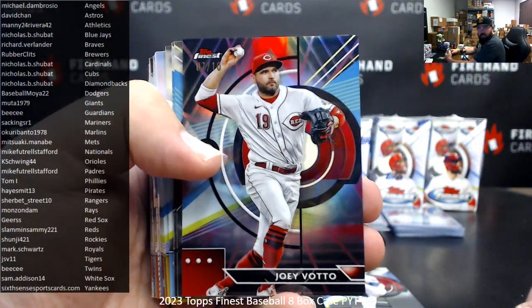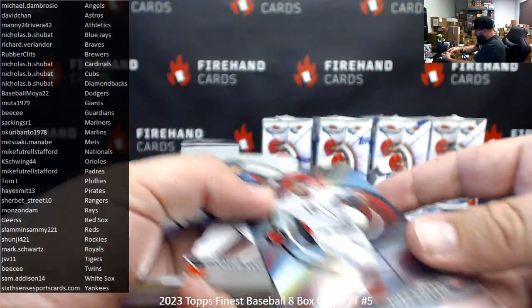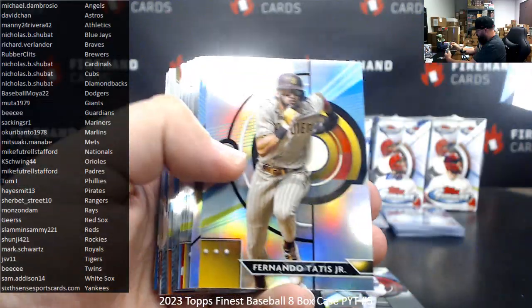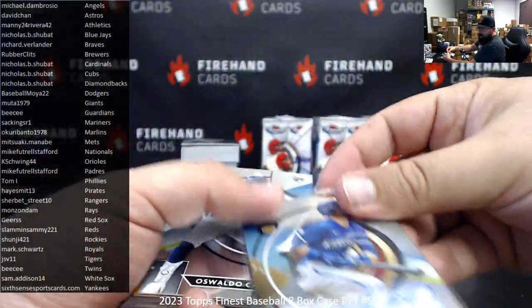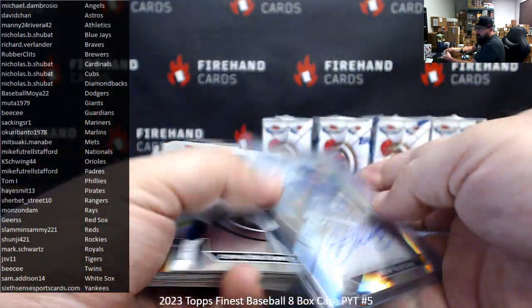Black Cherry, Joey Votto for the Reds, number to 10. Black and red for Slam and Sammy. For the Royals, Drew Waters, auto. Royals for Mark Schwartz. Marky's on the board.